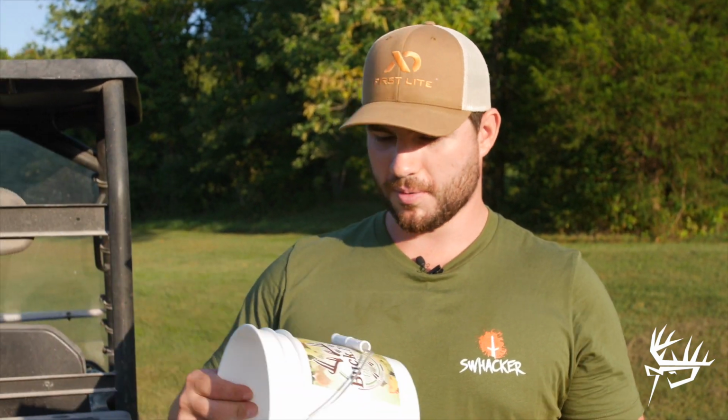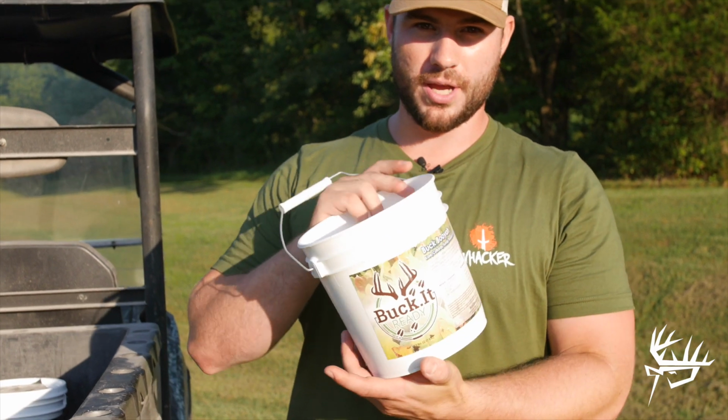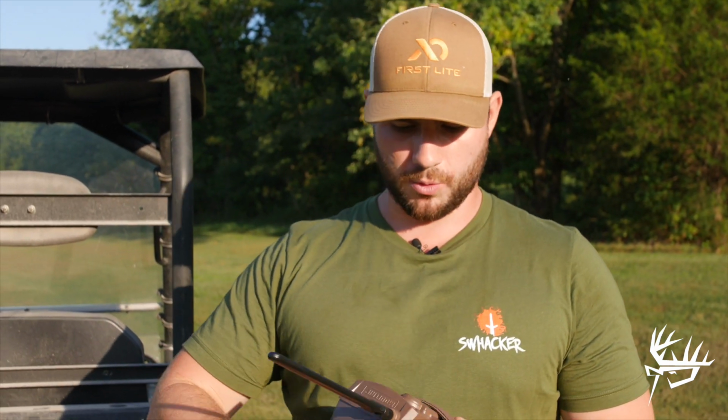Josh, the landowner here, ended up planting a BuckIt Ready Buck Booyah food plot last weekend. Got some rain in between, so it's probably germinating, hopefully. We're going to set some cameras right above it, and also a couple of the spots that we set last year. So we got 5 of the Moultrie cameras.